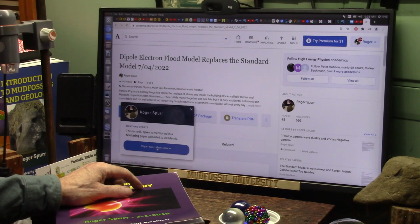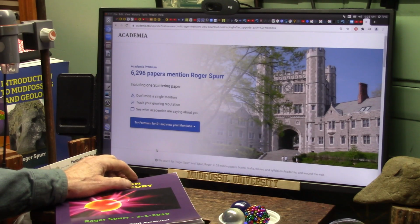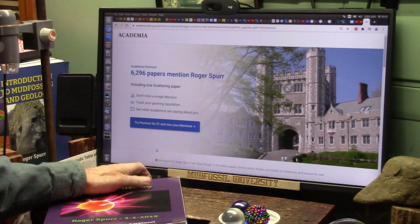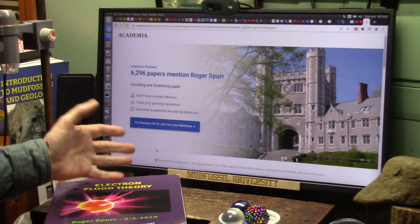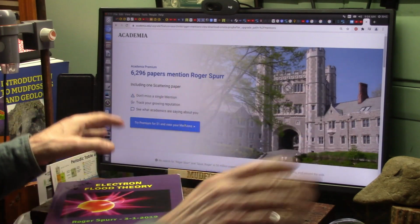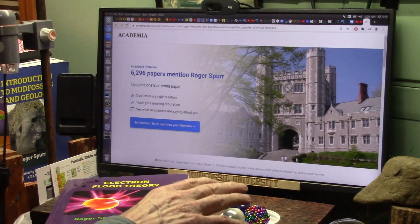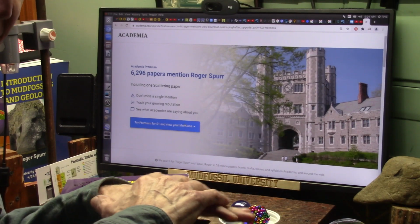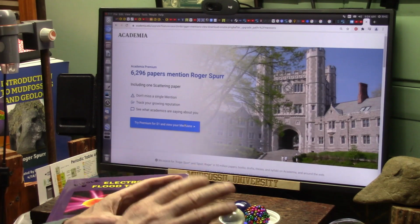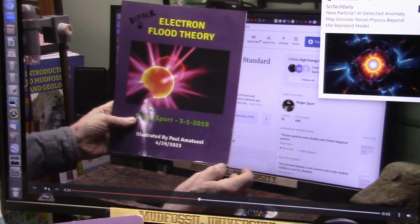Here is the view of my mentions. Right there, 6,296 papers mention my name. That's a lot. In the academic realm, that is a ton. They just don't want to talk to me because there's nothing they can say about what I'm doing. But it's all over academia.edu, and it's all over this internet stuff now. People understand it. Everybody's talking about it. And in the last few months, it's just been a very hot topic.